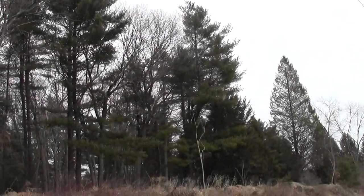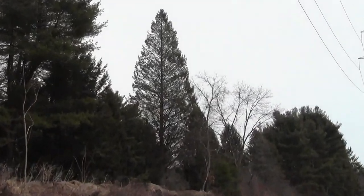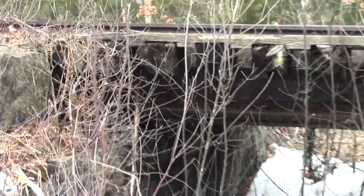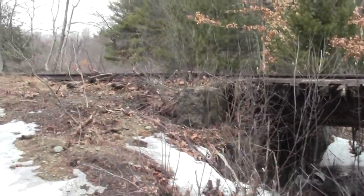Have a killer old arborvitae. And over here, an example of the culvert stonework of the period.